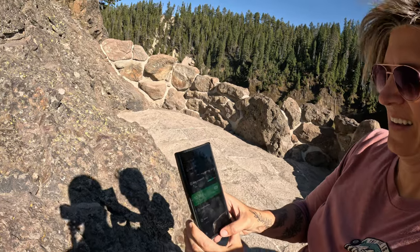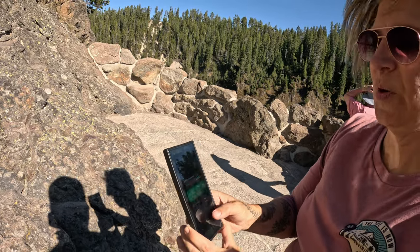10,700 steps, 8,900 were straight uphill. Pretty much.